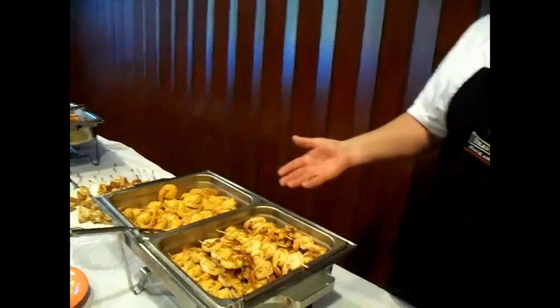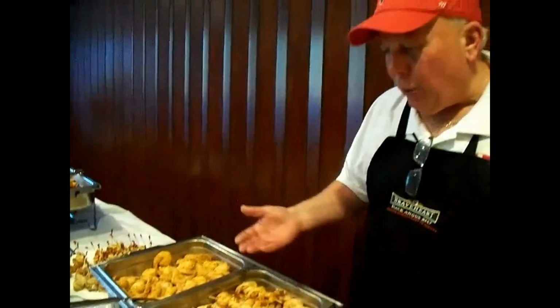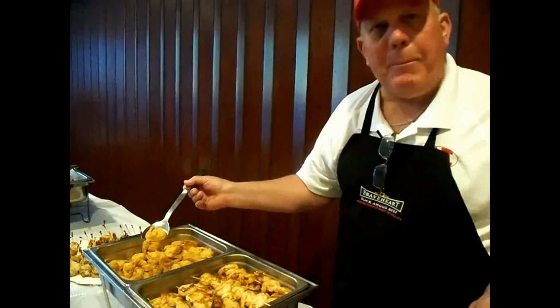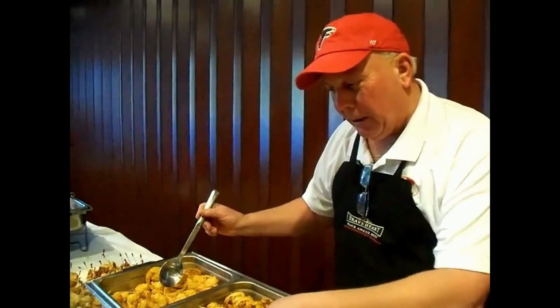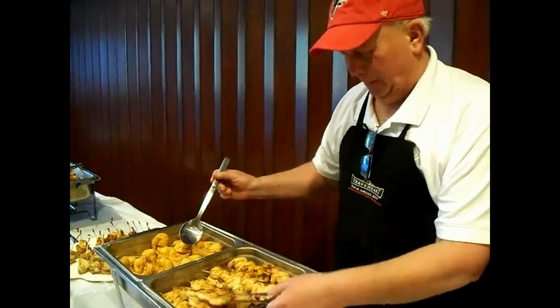Now, this is a popular favorite right here. These are our famous shrimp that we serve six and a half days a week. Fried shrimp, grilled shrimp, we broil them. They're 21, 25 of the biggest and best shrimp that you can get anywhere. If you haven't tried our fried shrimp, you need to come get some sometime. Grilled, they are just as good as fried.